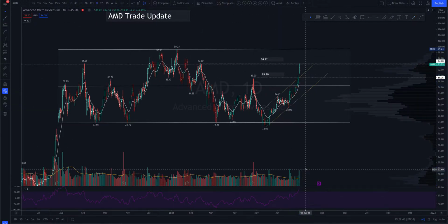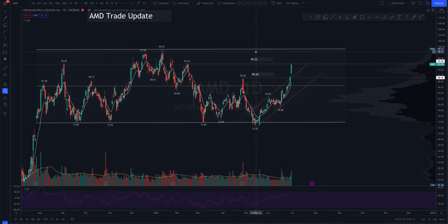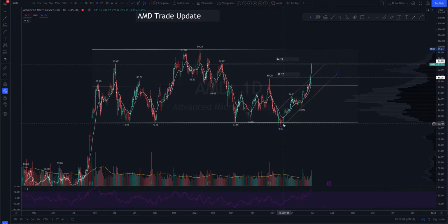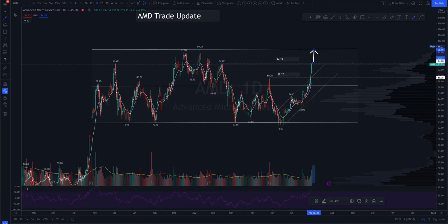Two targets that I wanted to be mindful of were 89.20, which we reached yesterday and kind of stalled at, and today we gapped over it and continued to push with increasing volume. 94.22 was the second target, and you can see that we stalled here again. So tomorrow's gonna be really important. If we get continuation volume and it keeps increasing, potentially AMD can push all the way up to the upper trend line of this channel. That's something to watch out for.